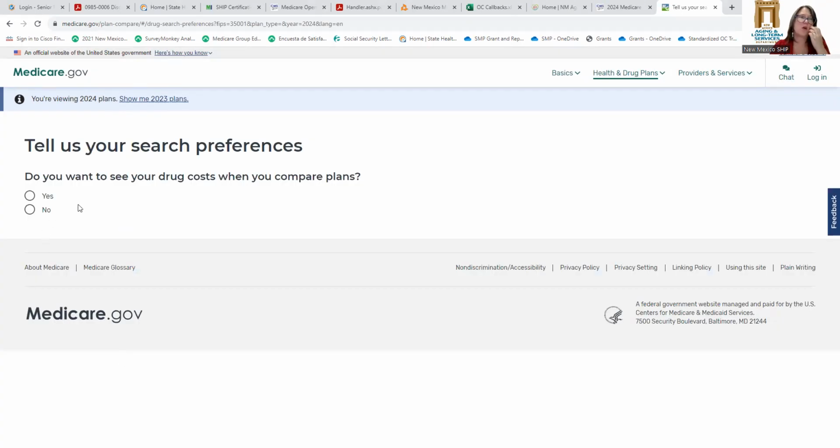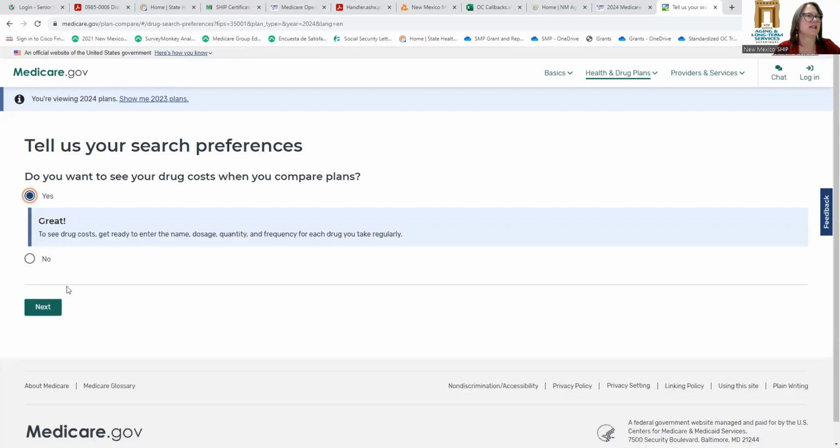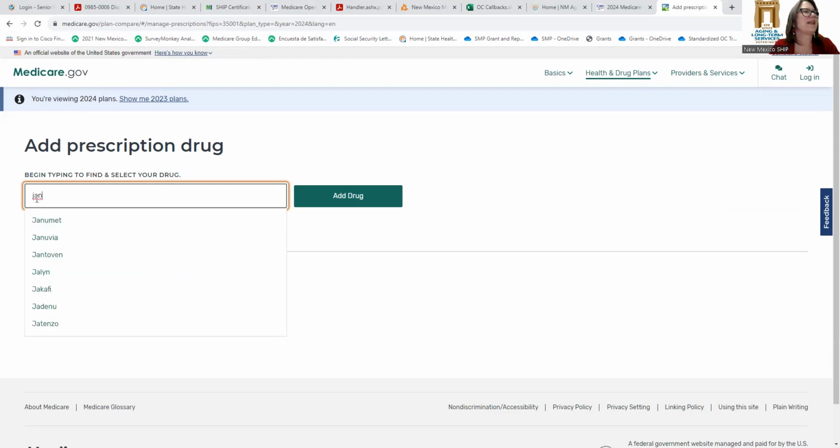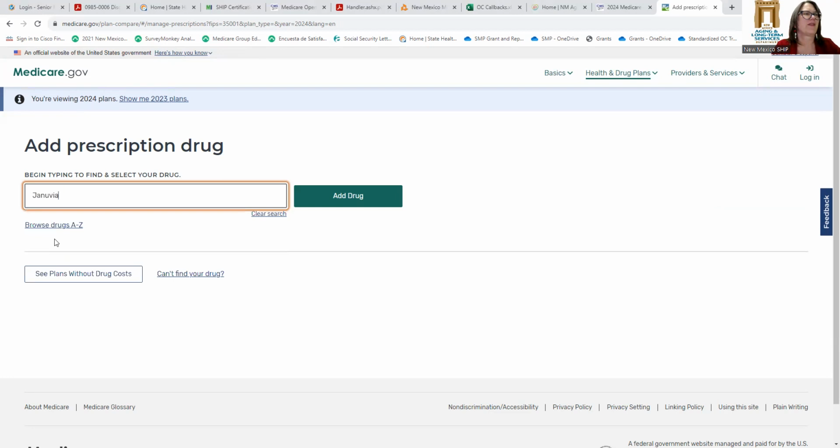You always want to look at your prescription drug costs. For most people, that's their main monthly health cost. The only reason you'd put no is if you don't take any prescription medications, but if you take anything at all, you want to click yes. And then we're going to enter in the drugs. This is the most time-consuming part of the whole process. Let's put in Januvia. That is a common insulin drug.